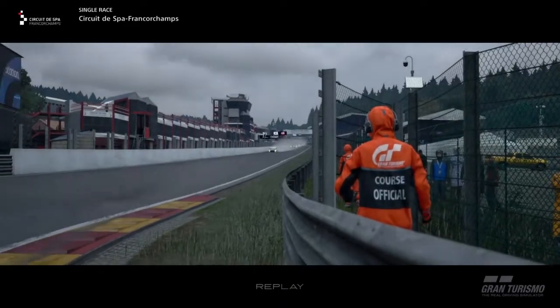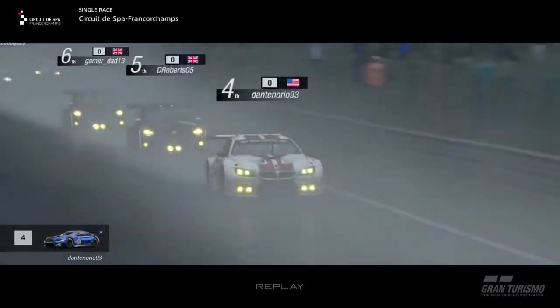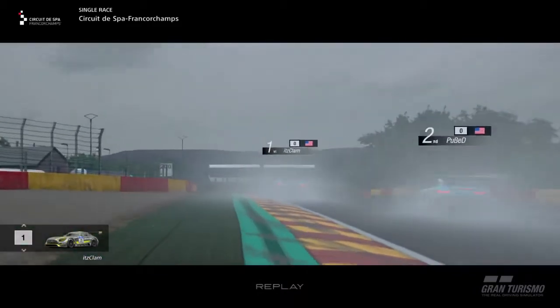This week we're at Spa in the wet, as you can see. Spa is a notoriously challenging track, but adding rain to it takes it up to the next level. Very little room for error. Put one wheel on the grass and it's almost a guaranteed spin, and recovering from that spin is pretty difficult. Right now though, everybody looks like they're filing in, finding their own spot on the track, keeping their cool, trying to get through lap 1 as cleanly as possible.